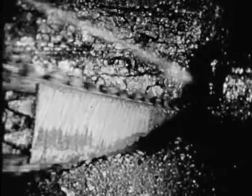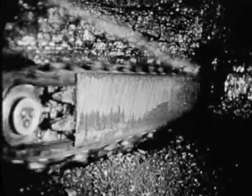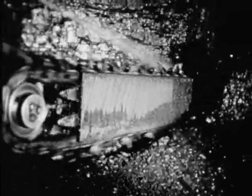Keep the machines moving and the pace fast. Today, more coal is produced by fewer men than ever before. In some seams, up to 2,000 tons a shift.